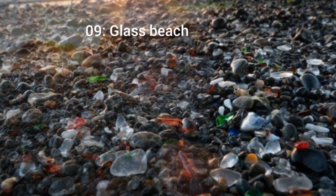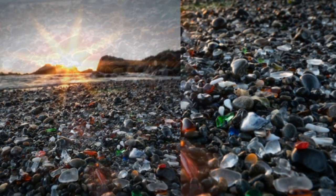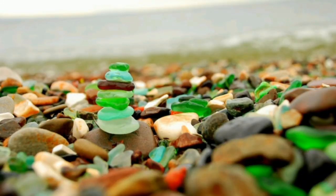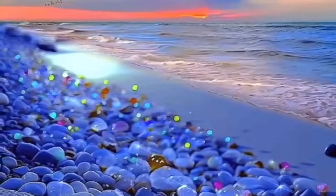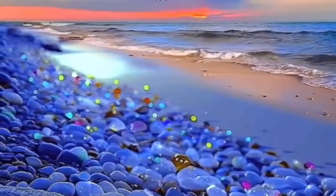9th, Glass Beach. Glass Beach is a unique beach located in Fort Bragg, California, USA. It's famous for its colorful pebbles of sea glass that have been naturally polished by the ocean waves over time. The glass found on the beach comes from decades of trash and discarded glass that was dumped into the ocean and subsequently broken down into smooth, frosted pieces.